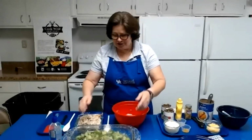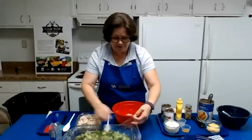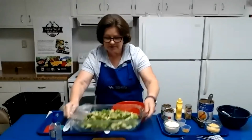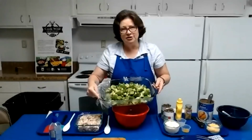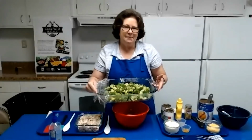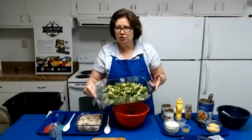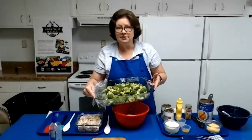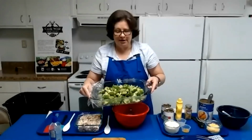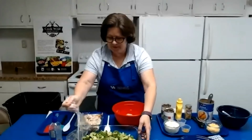I did change a few things in it, like I usually do, just because I don't like to wash dishes. So instead of steaming the broccoli in a separate pan, I just steamed it in the microwave right in the dish that I'm going to be using to bake this. I've already steamed about 2 heads of fresh broccoli, but you can use frozen. You can use 2 10-ounce packages. And you steam that to get it mostly cooked and warm before you start.